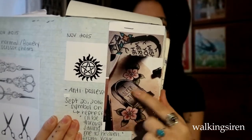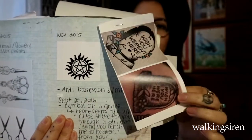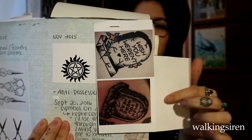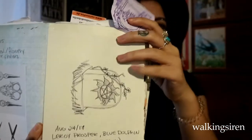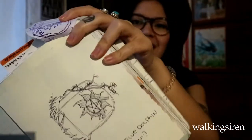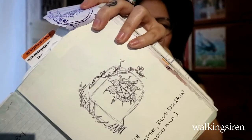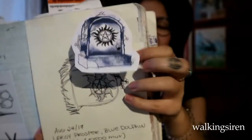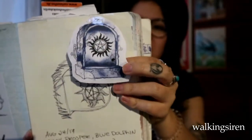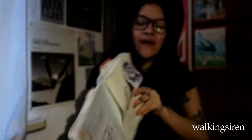I really liked the way the gravestone looked. And then these were other grave ideas that I thought were really, really cute. And then I decided to draw my own version of it. And this is what I sort of came up with. So this is a sketch of what I wanted. And then this is the actual stencil that he used when I was getting my tattoo done. So again, I add in the stencils as well.